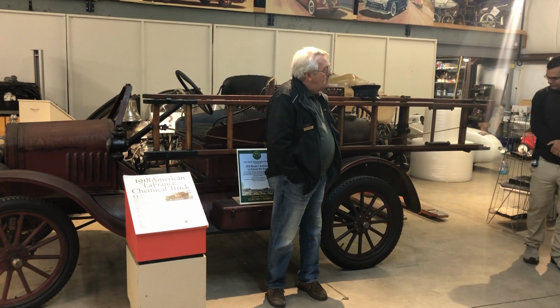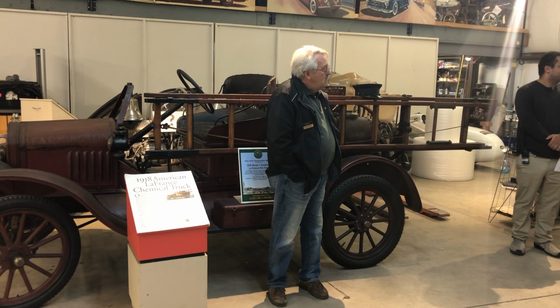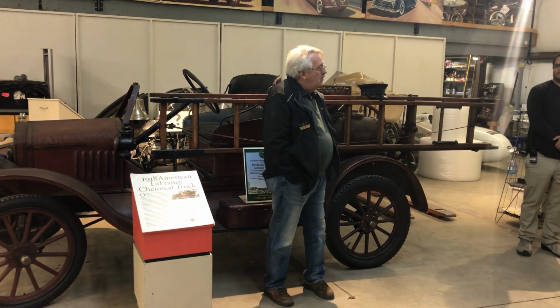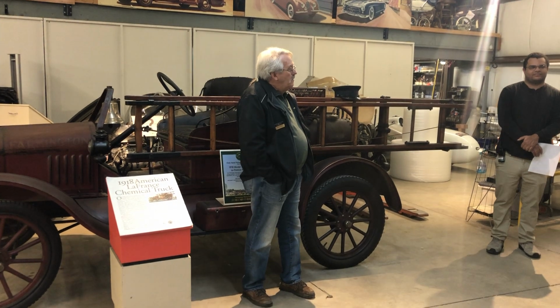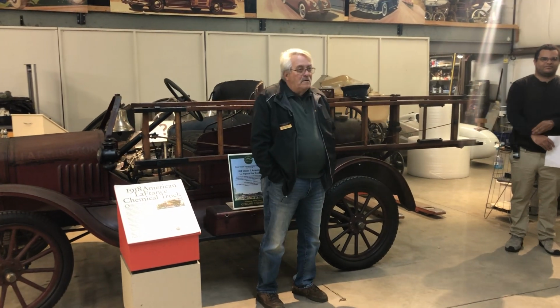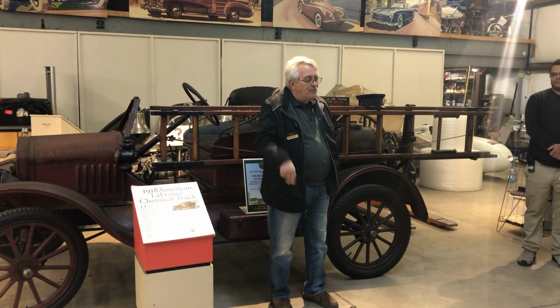All those other models, A, B, C, D, are they in the Ford Museum? Oh, yeah, I'm sure. Yeah, the progression goes, and this is a question I'm asked on the floor quite a bit.